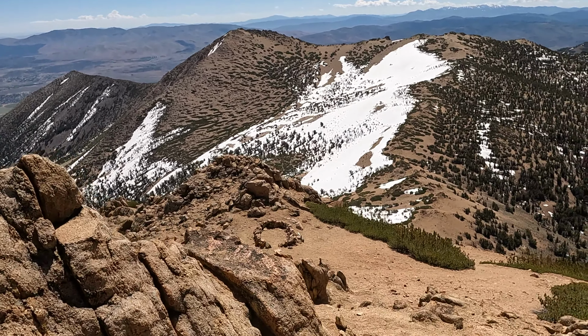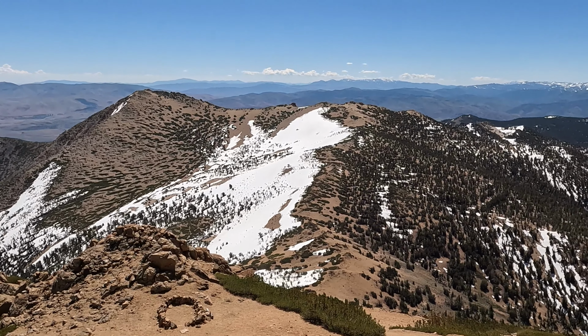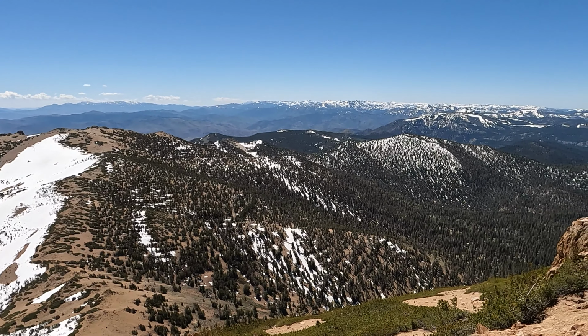So I'm about to drop down here and just stay on this ridge, and then kind of like the high point at snowfield, cut left over to Job, and then we're gonna just drop straight down to the meadow in the road and back to the car.